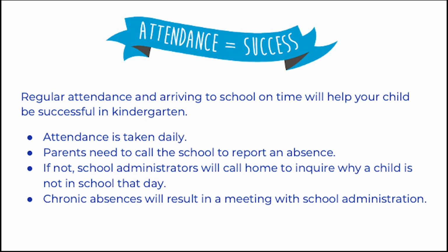Your child is learning every day. Kindergarten is the foundation of their school career, and so it's really important for your children to be in school every day as much as possible.